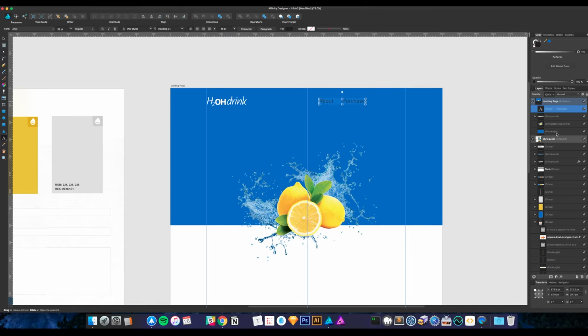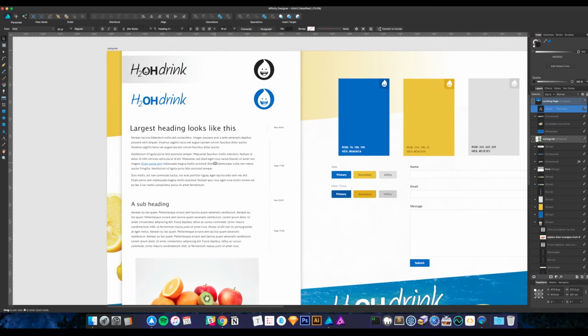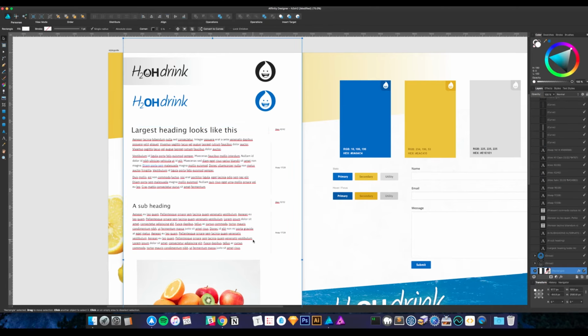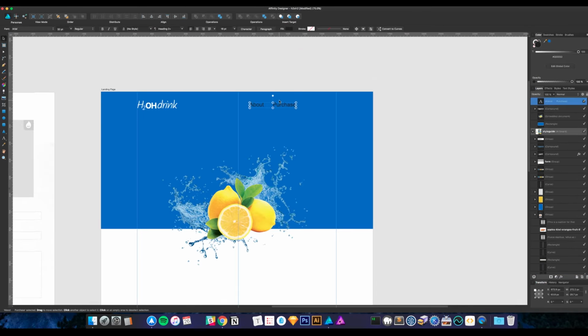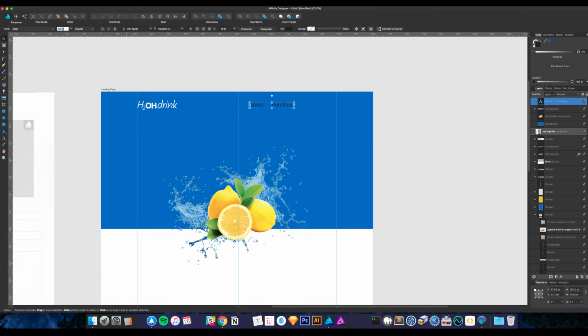And what font should we use? What are we using here? ASAP and Alio. What the hell? Alio. Okay. Let's do ASAP here. 16-ish, color.